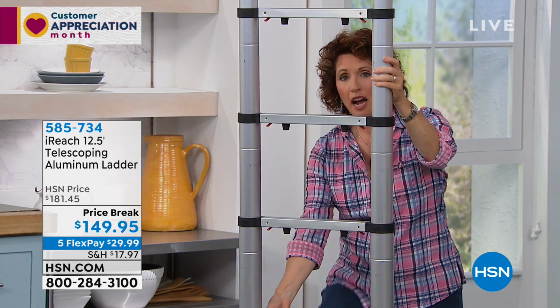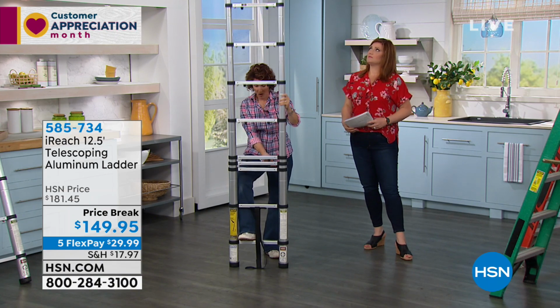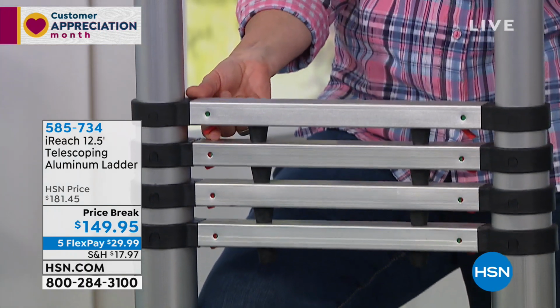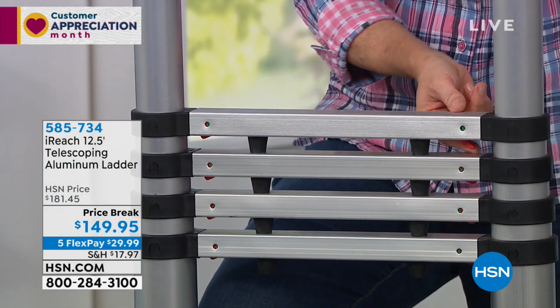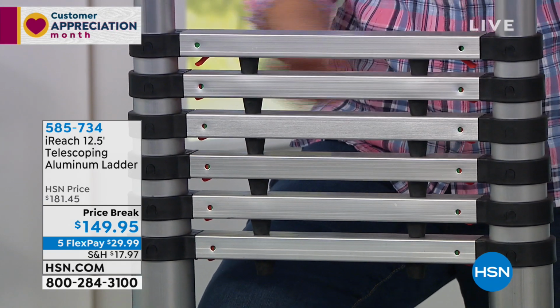Now, when it comes time, considering the size, is this aluminum? This is aluminum, yes. Okay. Now, what I'm going to do is I click on these levers. Now let me see, can you see that? I'm going to click this lever, I'm going to click this lever, and I'm going to slowly let it go down. And that's how it collapses into itself.